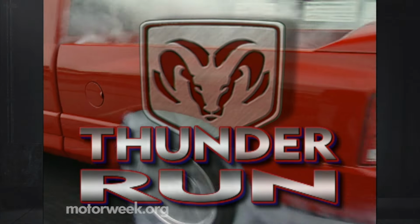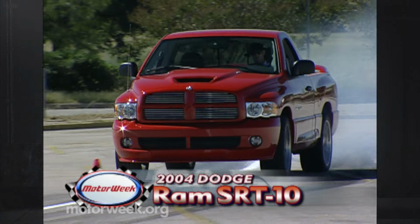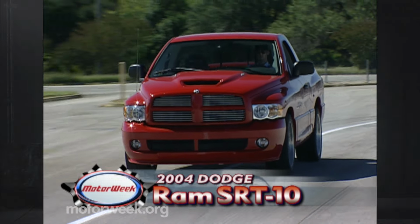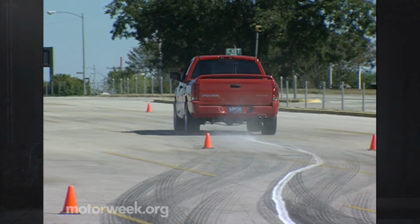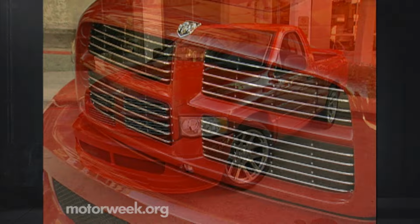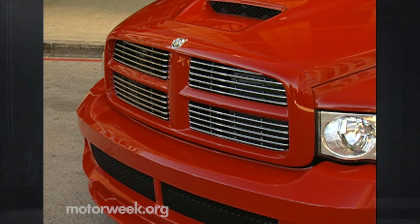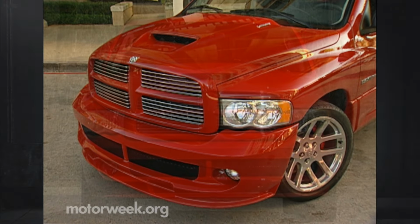Covered in tire smoke, that is. The smoke produced when you punch the go pedal of the Viper-powered 2004 Dodge Ram SRT-10. The most macho pickup in Detroit history. Wearing a look that's part NASCAR race truck, part Frankenstein's monster, the Ram SRT-10 is the ultimate hot rod cargo hauler from the tuners at Dodge PVO.